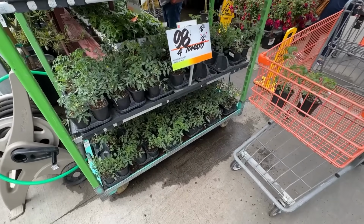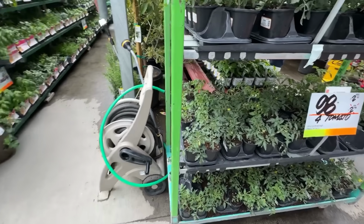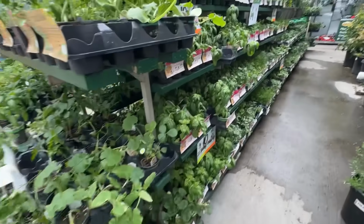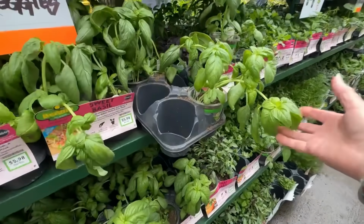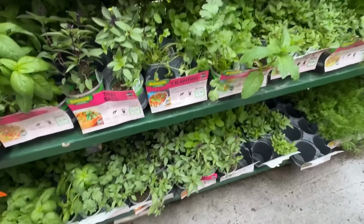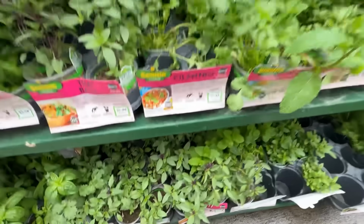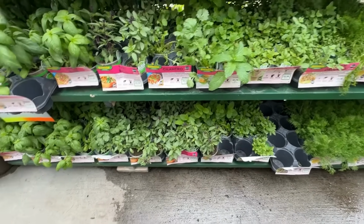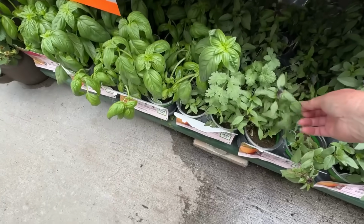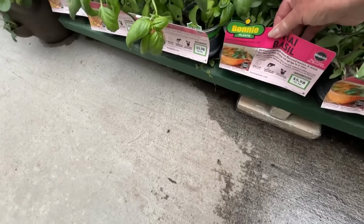You have to watch what you buy. Now, this aisle is a little bit more. They've got basil. They've got all kinds of stuff. All kinds of herbs. Here's plain basil. They've got thyme in here. They've got cilantro. That looks like lemon balm. I'm not sure. Without pulling it out, I've got lemon balm growing. Oh, Thai basil. And Gary's got Thai mint.